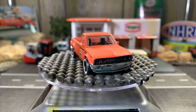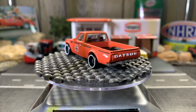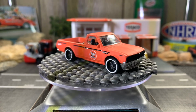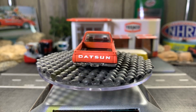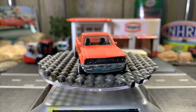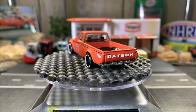First car you see up there tonight is the Datsun 620 pickup, which is fairly new. It's got the JDM logo on the door. And this is a really nice truck. I remember these trucks very well, the Datsun pickups. Really sweet looking truck. I really like this truck a lot.